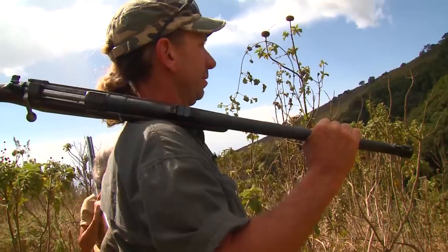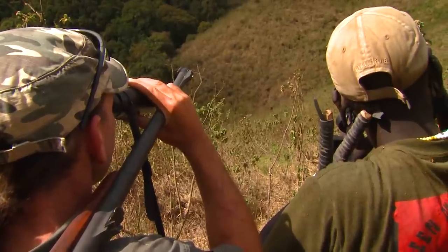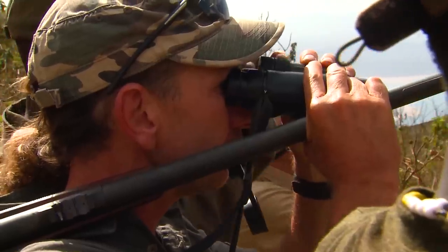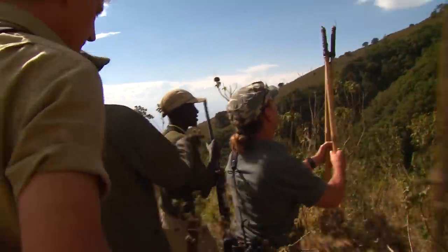We got into a good position on the mountainside where we were looking across to the other, and we could see 3 bulls laying in there, one of which looked pretty dang good. Actually, 2 of them were pretty good, but one was a little better than the other. They finally started to move around on the hillside, and we saw this big one.